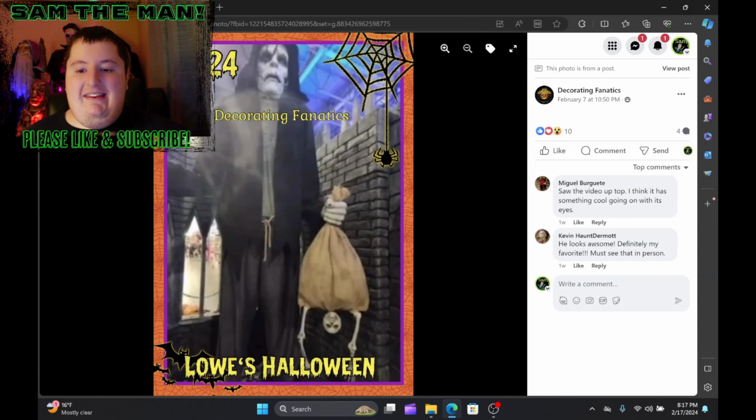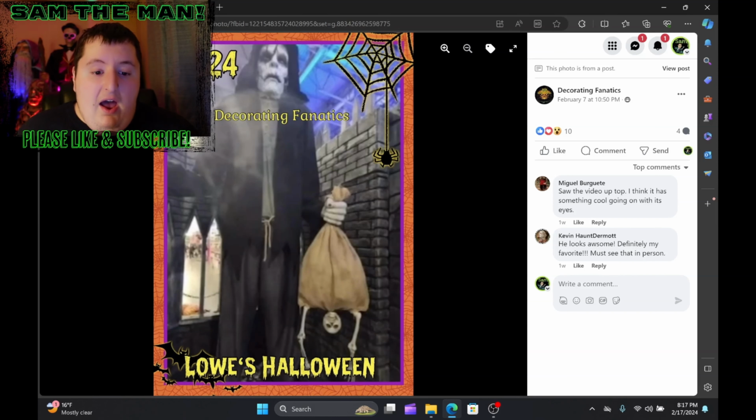This is the guy that I am really, really excited for. This is Lowe's 12-foot gravedigger, I want to say. I really like him. He holds a really big shovel next to him. You can't see it. It's out of frame. He is 12 feet tall, and I will be picking this guy up without a doubt. He costs $400, but he is worth it to me. I will be picking him up.